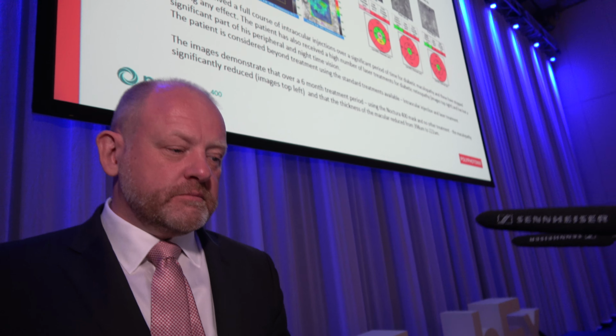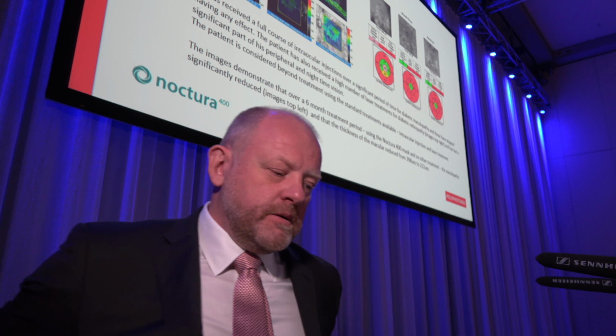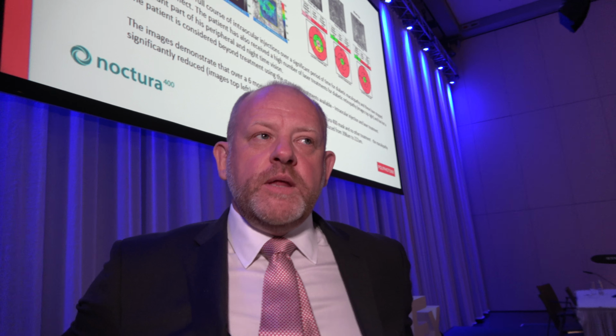But you were talking about £1,000 per cost. What's the cost of your solution? Well, it's cheaper, definitely, right? The mask is a fraction of the cost of the other treatments.